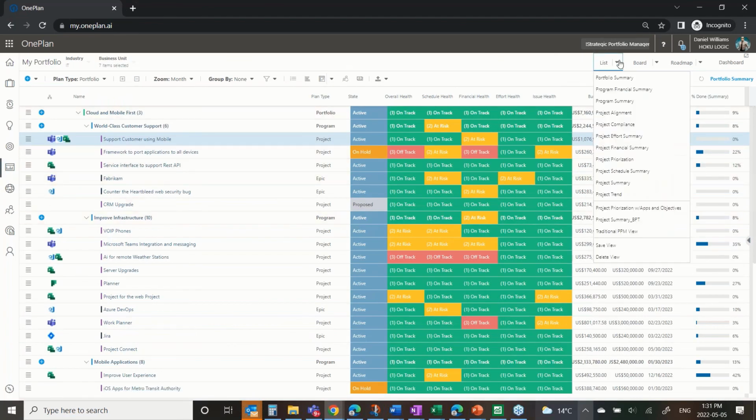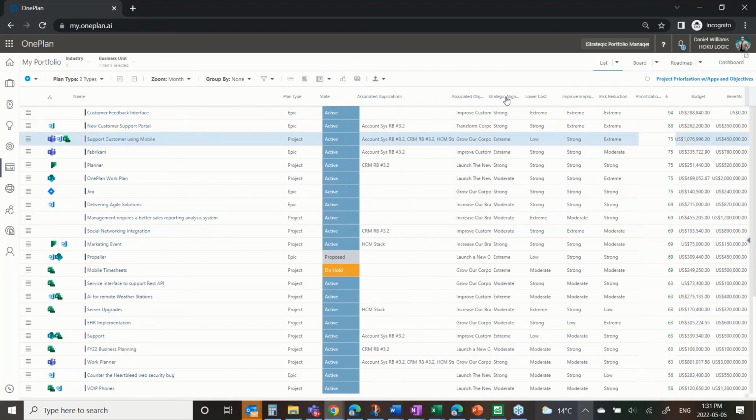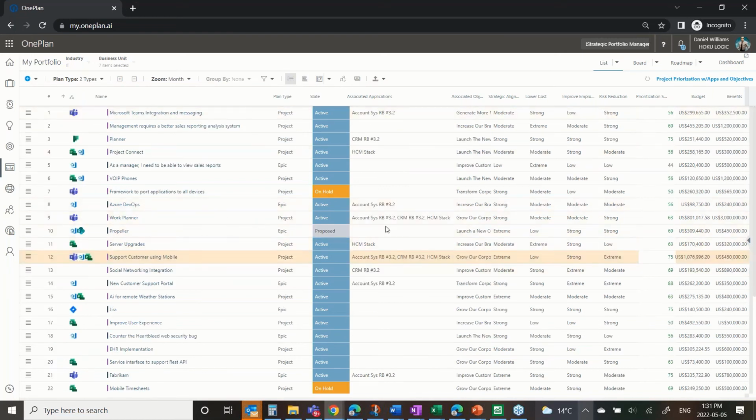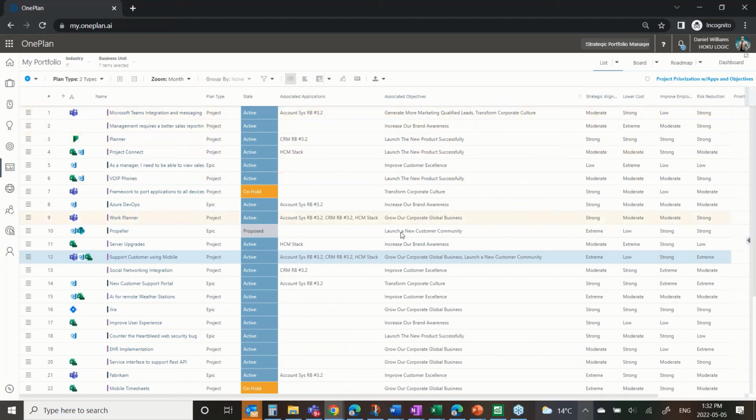If I go here and I go to a prioritization, I'll grab this particular one that I created. Now you can see I have my associated applications brought up, so I have full line of sight. As I start to make prioritization decisions in here, move projects up and down, I know which applications I might be impacting, or my associated objectives. Let me just widen that as well. I could see which objectives.